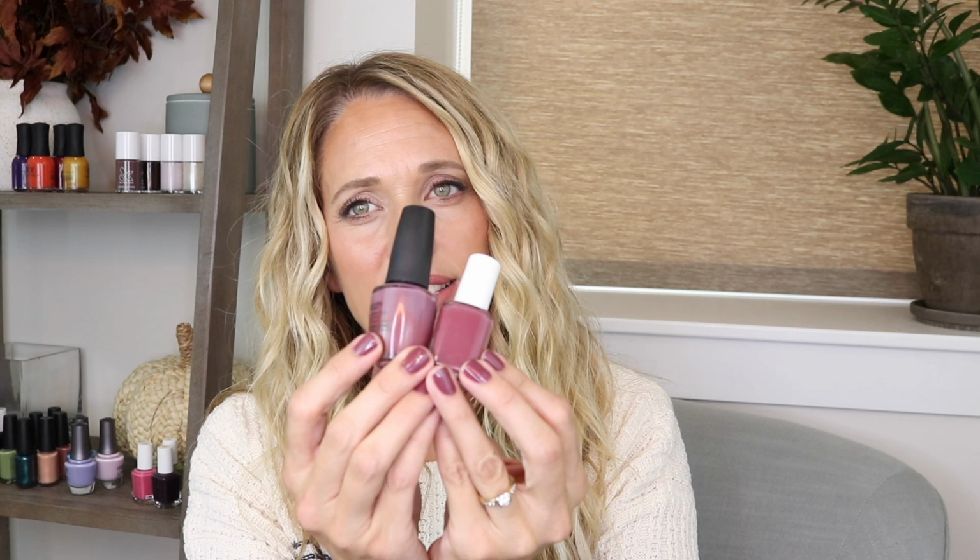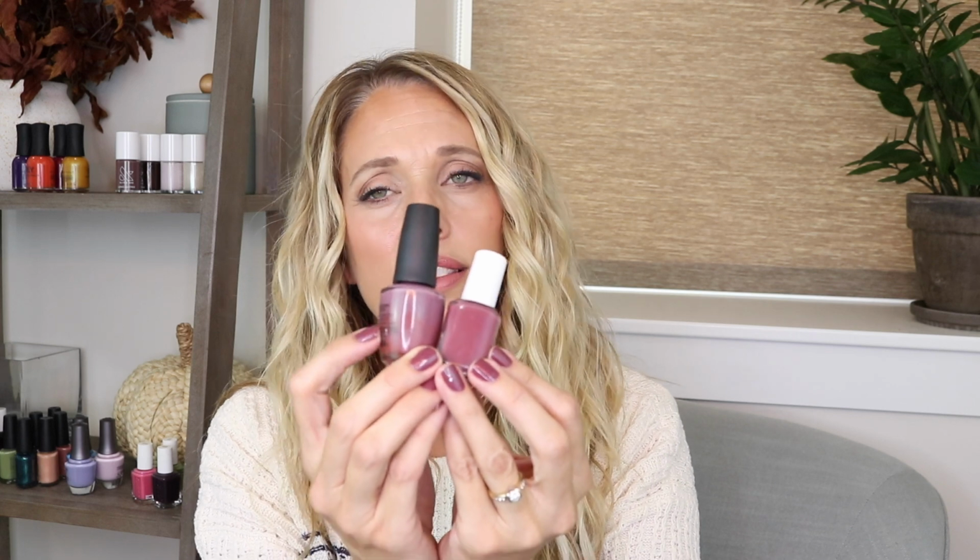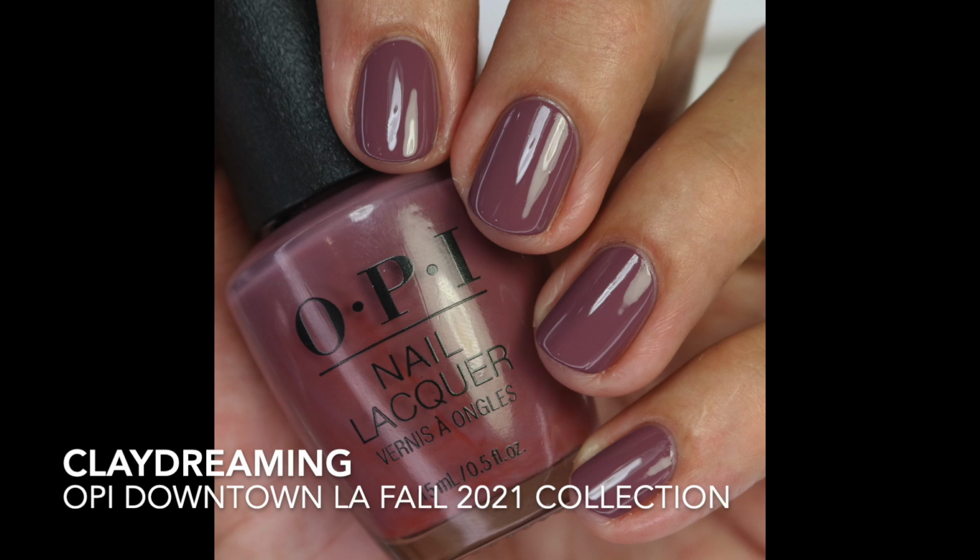Then compared to that is this next one, and this one's just a little bit more purple and a little more grayed out, and it is one that I absolutely love. This is Claydreaming from the Downtown LA collection in 21. It's stunning. I posted this one on Instagram as well, and it has like 8.4 million or something like that. Everyone went crazy over it.